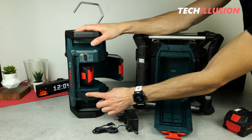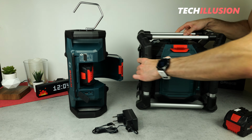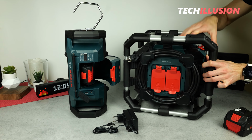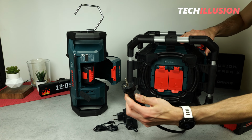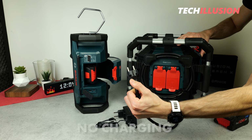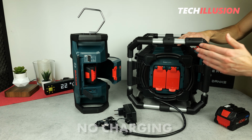On the other hand, the larger 5 also comes with a long power cord on the left side, with a total length of 3 meters and a Schuko plug at the end. This allows the radio to be continuously powered. It's crucial to note that both devices cannot be recharged via the mains.